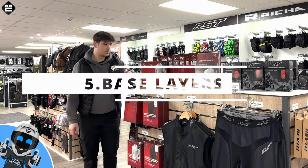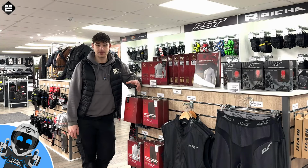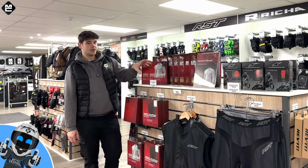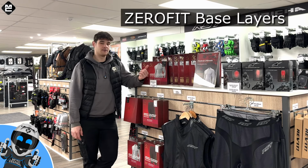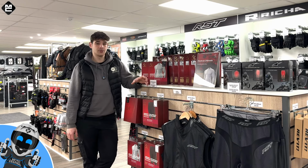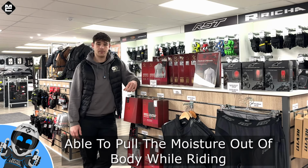So base layers are obviously quite an important part of clothing as well. That layering up aspect makes a huge difference to how you feel on the bike in terms of warmth, as well as the quick wicking, moisture wicking performance of base layers. Some of the best that we've ever had our hands on, and arguably the best in the world, is the Zero Fit base layers. We stock these here because we believe that they're a solid product. They've got a Labo material, which gives them super good quick wicking properties. They're able to pull just about all the moisture out of your body while you're riding.